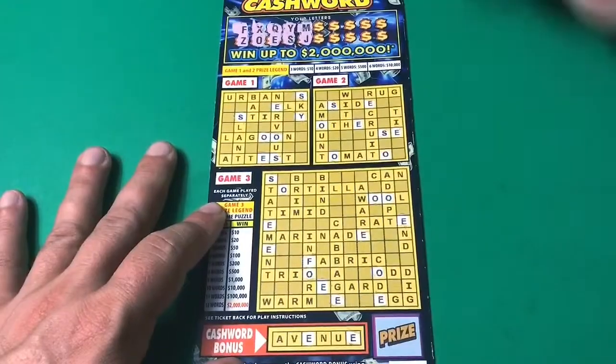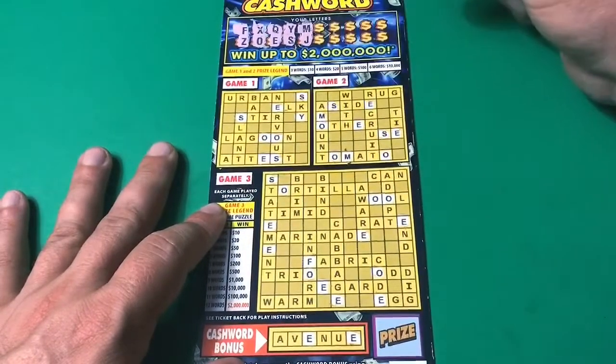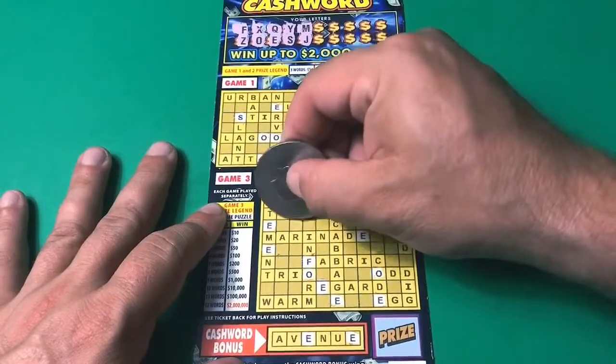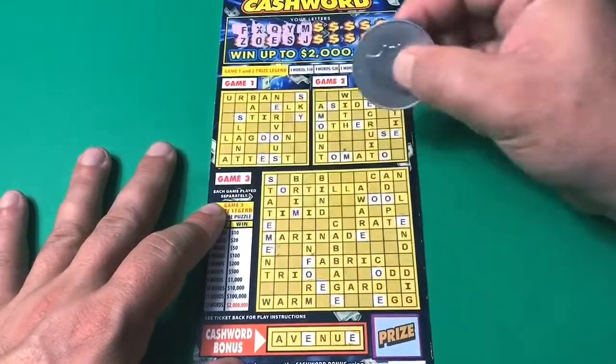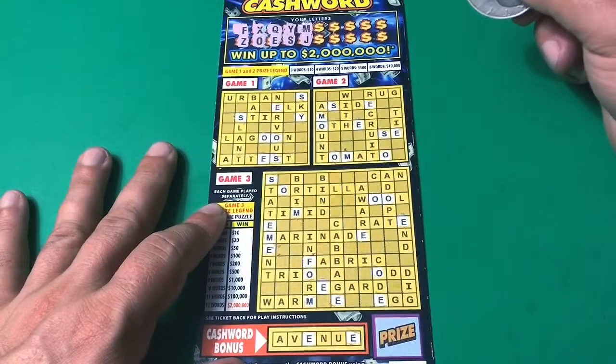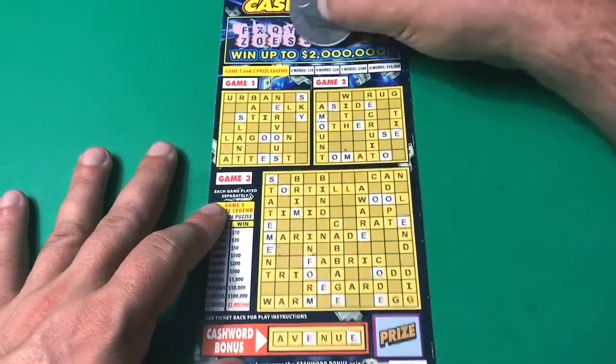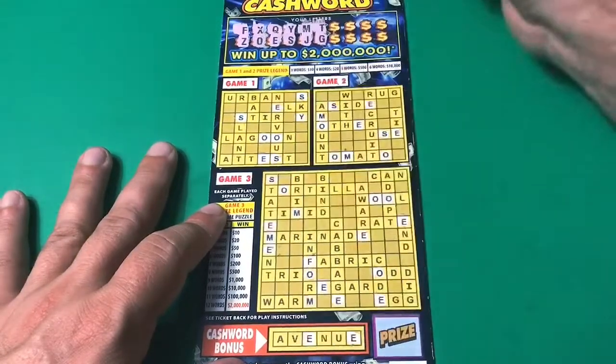M and J, nothing in the bonus. Here's an M. Here's an M. There's an M. There's an M. There's one. And I don't think there's any J's. Nope. T and G, nothing in the bonus.